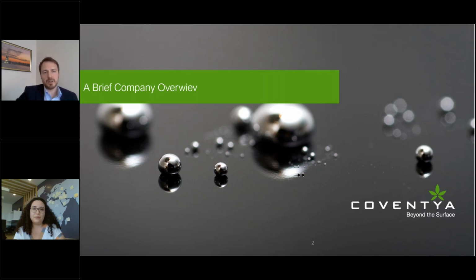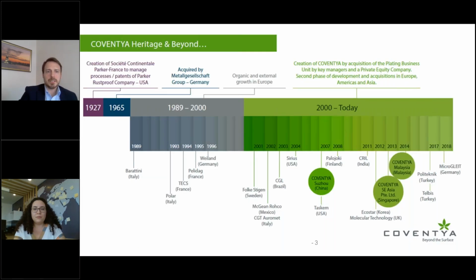Before we start, I believe a brief company overview is in order. The company Coventya actually has a very long heritage, starting from 1927 as Parker, and evolved through many acquisitions. Lastly, it was a part of the Chemetall group in Europe, especially specialized in protective plating chemical manufacturing. And in the year 2000, the name Coventya emerged when Chemetall decided to sell the plating branch of their operations.